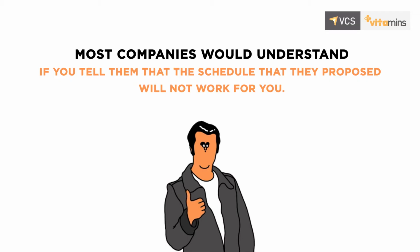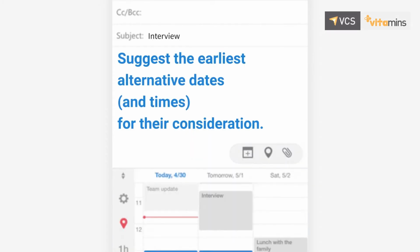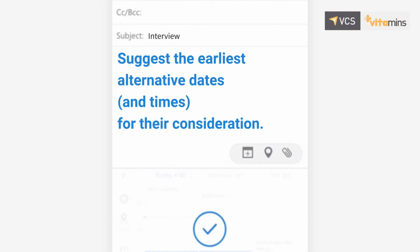No-shows are no-nos. Most companies would understand if you tell them that the schedule that they proposed will not work for you. Suggest the earliest alternative dates and times for their consideration. Take the initiative and show them that you are truly interested in getting to meet them face-to-face.